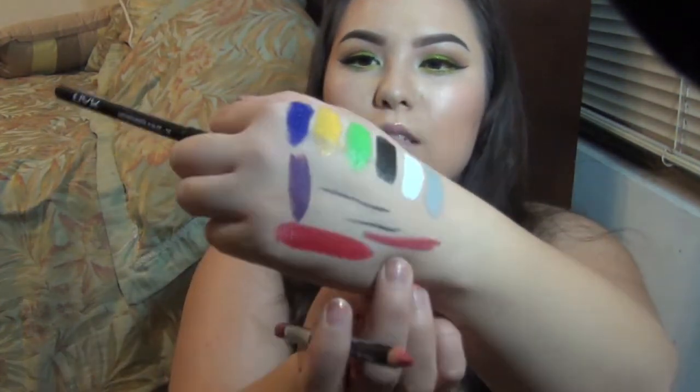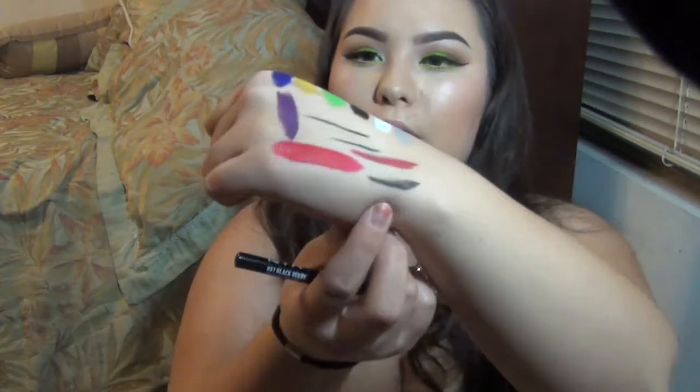I forgot to show you guys my NYX lip liners. This one's called Plush Red, and this will be really cute with the Belladonna 2. I got this black one called Blackberry, and it's right there.